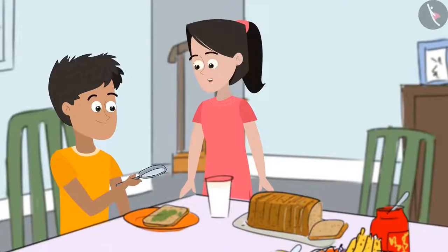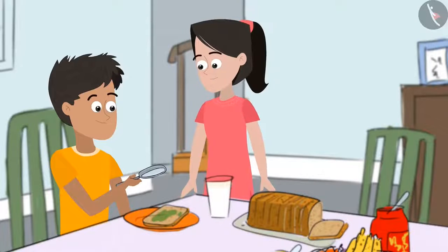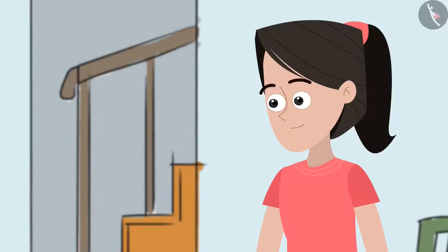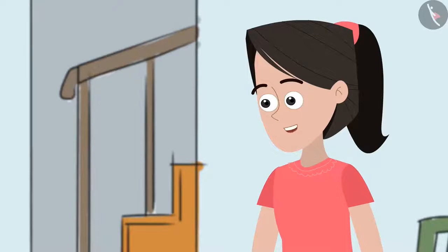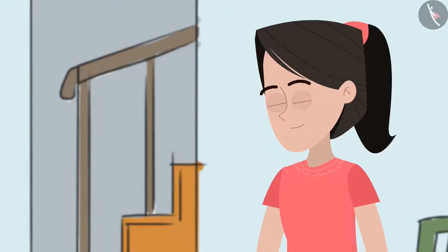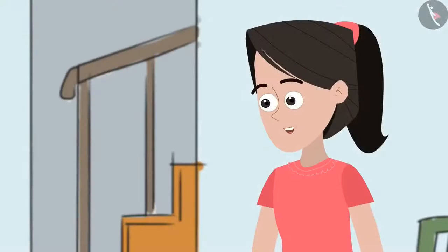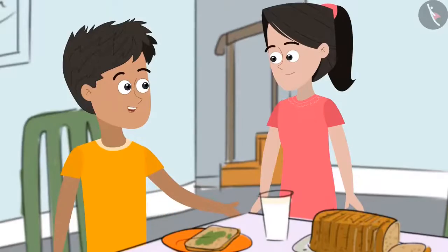Kabir bhaiya, what are you doing with this magnifying glass? Hey Sanya, do you want to see something interesting? Interesting? What is it? This slice of bread. This slice of bread? What is so special about this slice of bread? Why don't you look for yourself?